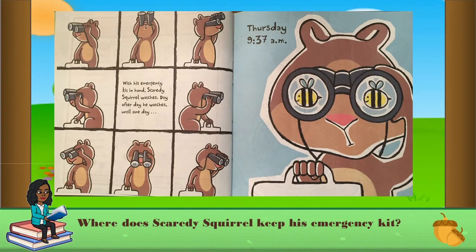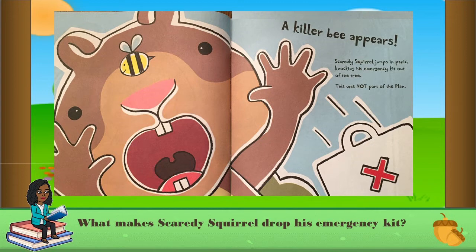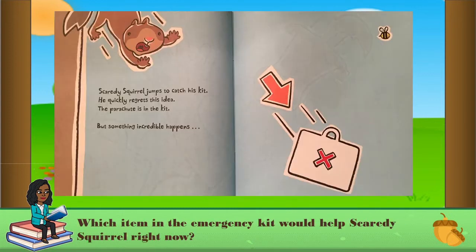With his emergency kit in hand, Scaredy Squirrel watches. Day after day he watches until one day, Thursday, 9:37 a.m. A killer bee appears! Scaredy Squirrel jumps in panic, knocking his emergency kit out of the tree. This was not part of the plan. Scaredy Squirrel jumps to catch his kit. He quickly regrets this idea.